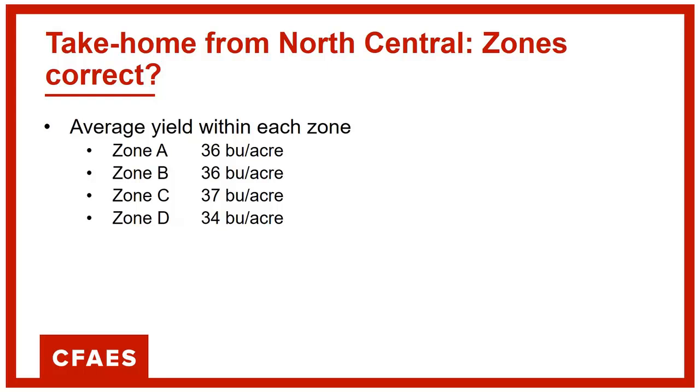Sometimes it's really hard to generate yield maps based on yield history alone. It can take a really long time to see a pattern in a field. Looking at his 4 zones here, his lowest yielding zone was 34 bushels per acre. His highest was 37. So his zones did not yield differently.